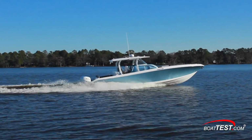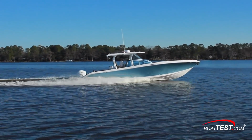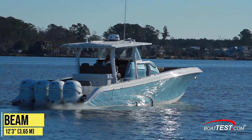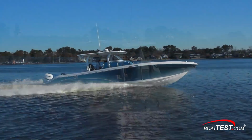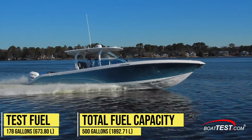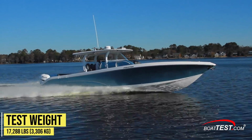Fountain powerboats have become known for speed and style. Quad-only engine options are a hint that the speed tradition is alive and well. The Fountain 43NX has a 12-foot 3-inch beam and a dry weight of 15,800 pounds. With 2 people on board and 178 gallons of fuel in her 500-gallon capacity tanks, test weight of the boat was estimated at 17,288 pounds.